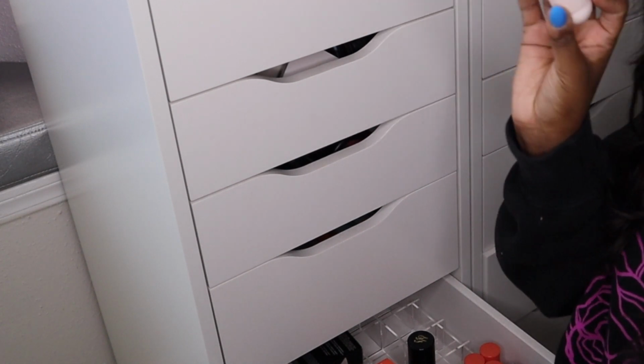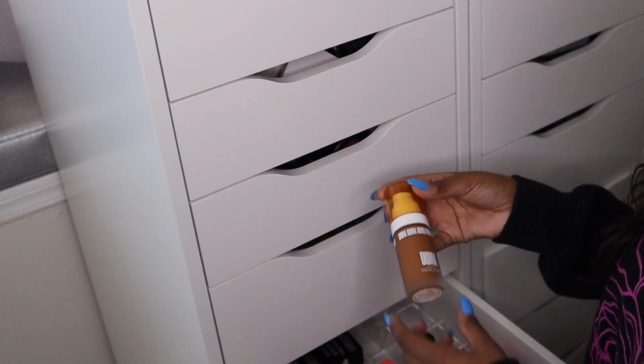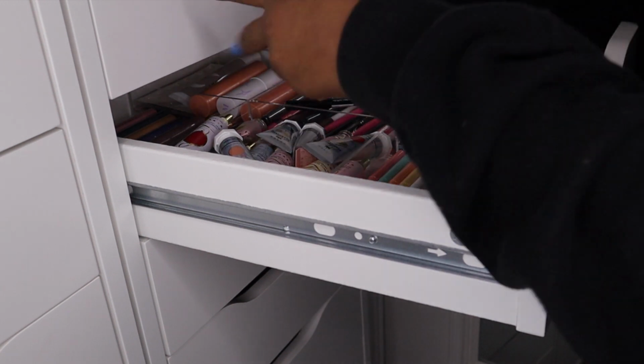I'm gonna pull the Rare Beauty one. I haven't used this one in a while. I'm in the shade 460W, so I'm gonna put that in here. I also am going to pull the Uma Beauty foundation because I haven't used this one in a while as well. I'm also going to pull another lip liner.